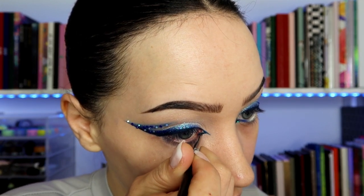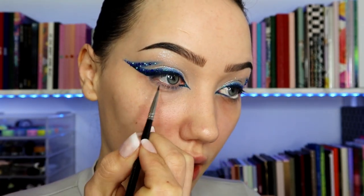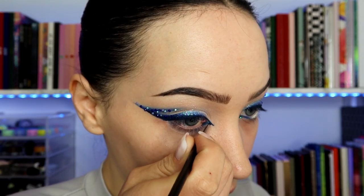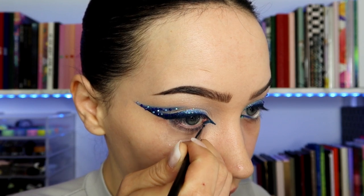I think an inner corner wing just transforms everything, and I drag it across that first part. Good thing is my base isn't on, so I can clean this up with a bit of concealer anyway. It's a bit more dramatic than the other side, isn't it? That still looks quite cool, realistically.